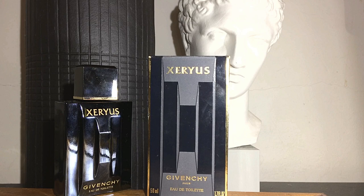So, collecting vintage fragrances can be such great fun, and I'm really enjoying this new hobby. Let me know what your favourite old ones that you've got are, because I'm dying to discover new ones. We don't have to wait for new releases if we go out and buy old stuff that we can't get anymore. It's just as exciting. They're new to us, aren't they?